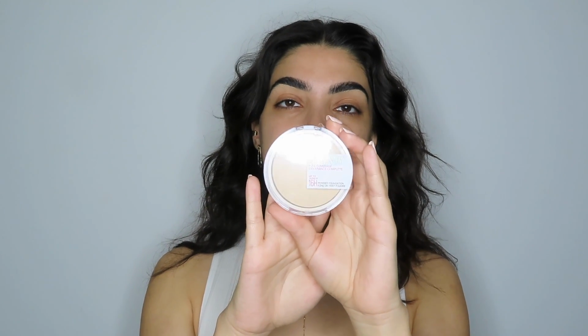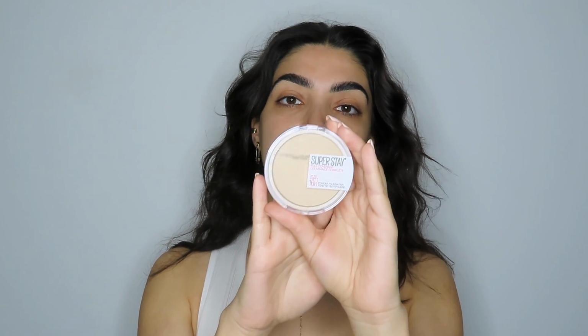Those two are actually normal in my routine, but here's where we're gonna change it up. Next, we're gonna go in with some translucent powder. This one is by Maybelline. This is the Full Coverage Super Stay Matte Powder. So I'm gonna put a light layer of that all over my face.